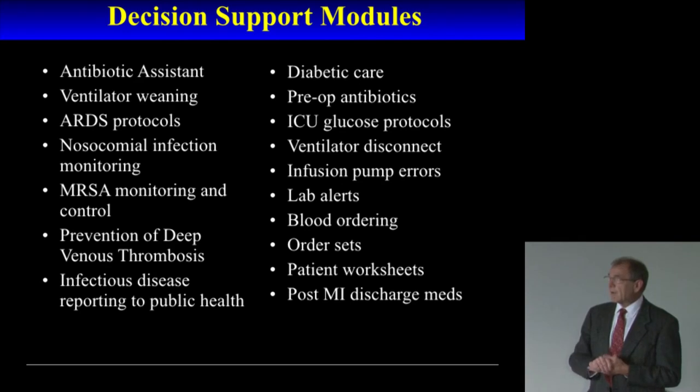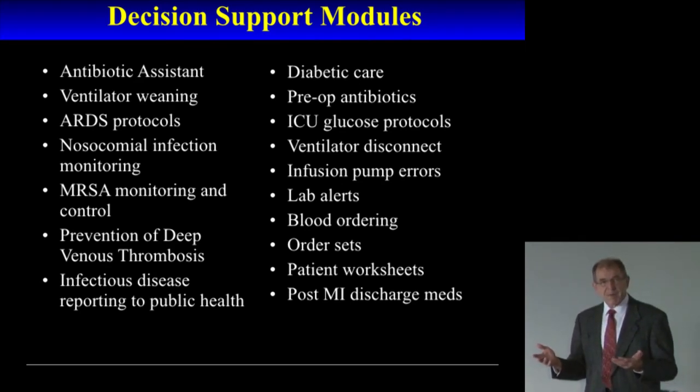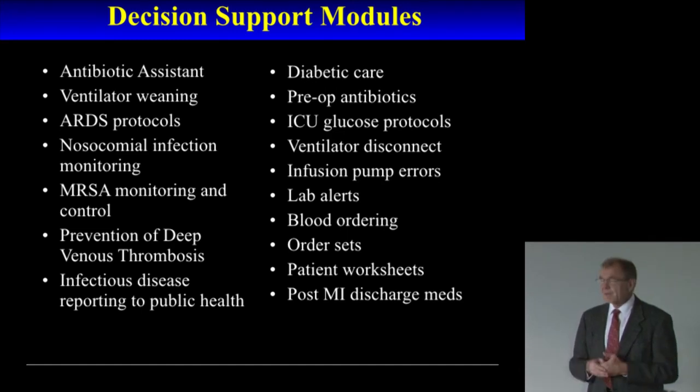At Intermountain Healthcare, we feel reasonably lucky or blessed, if you will, to have medical informaticists who can provide this kind of decision support.